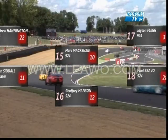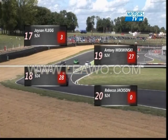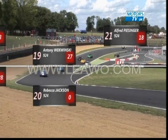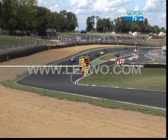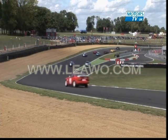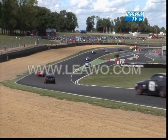Then Andrew Hannington and Sean Siddle, with Mark McKenzie and Jeffrey Hansen on row 8, followed by Jason Clegg and Paul Bravo. Anthony Metvinsky 19th from Rebecca Jackson. And championship frontrunner Alfred Piesinger starts at the very back of the grid with lots of work to do.